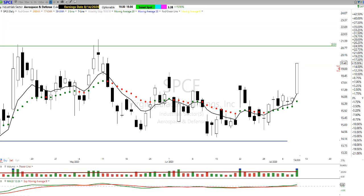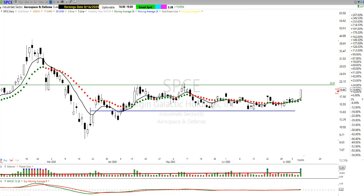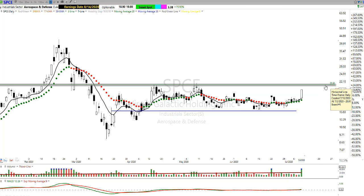Space, take a look at Space. All right, Space had a great day. I think there's several people in the Hit and Run Candlestick trading room that are long Space. Good job, by the way. Congratulations. Space has been moving in this sideways rectangle box here. We break out and show success over $20.90.